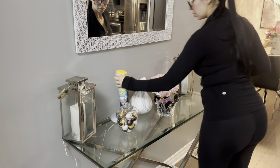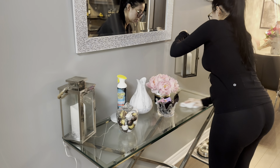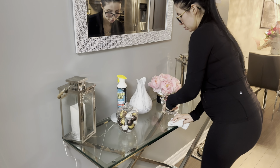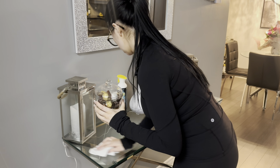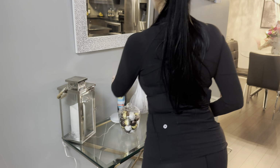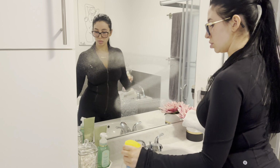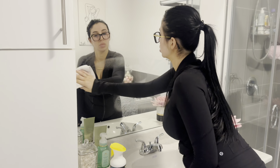So right now I'm cleaning all of my glass and my mirrors with my invisible glass cleaner. I'm obsessed with this. It does not leave streaks, and I actually use a rag to clean, which I know you should use paper towel, but it doesn't even leave any marks with a rag. So I'm obsessed with this product.